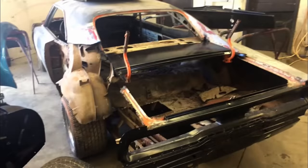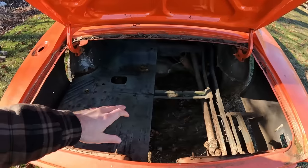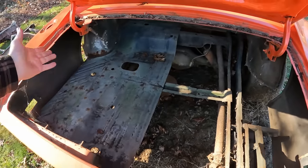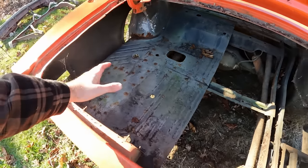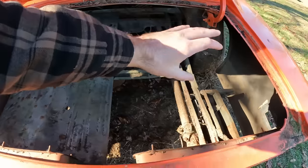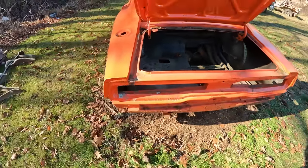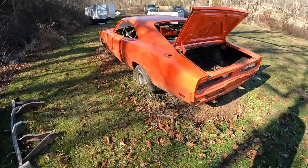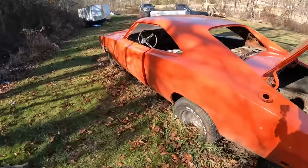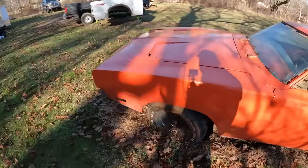And he was in the process of doing the actual trunk pan. And I don't know the whole story. We'll have to talk to Caleb. It didn't get finished. So as you can see, it's missing some of the trunk pan as well as some of the inner wheel well. So we'll have a little bit of metal work to do back here, but it's already painted. So that's an easy job we don't have to do. And we'll do our best to track down all the parts that we can for this car and get it back on the road so he can enjoy it with his family.